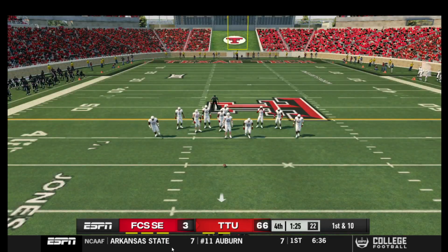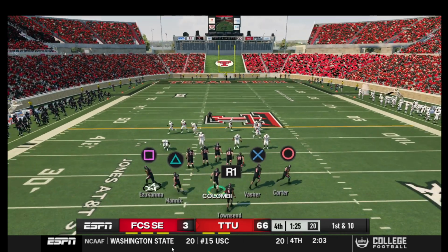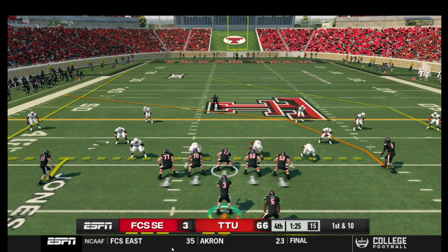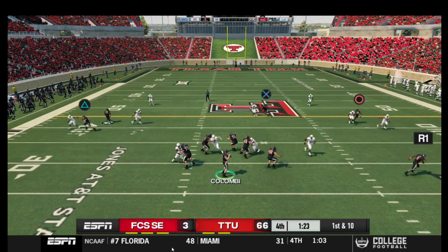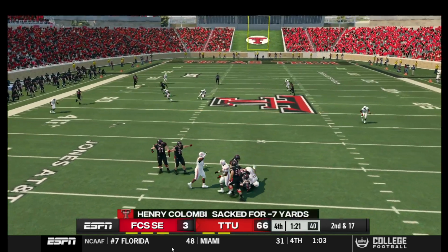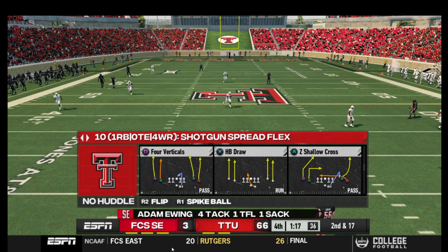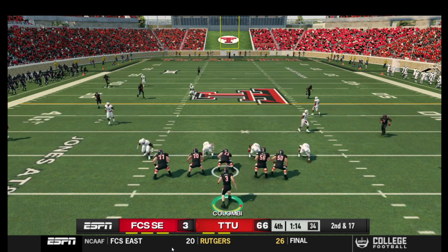And let's also recognize the offensive line. This defense has been coming after this quarterback. And to the offensive line's credit, they've given him enough time to be able to read the defense and make good throws. And he's going to be sacked. That's a loss of 7 yards. That'll make it second and 1.